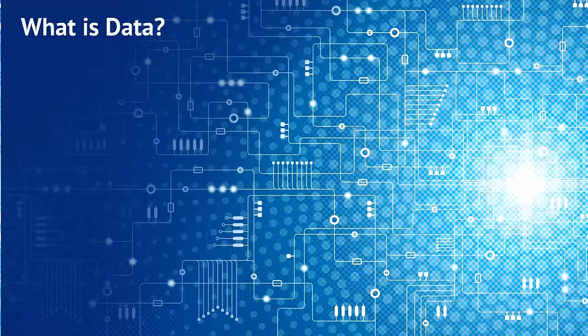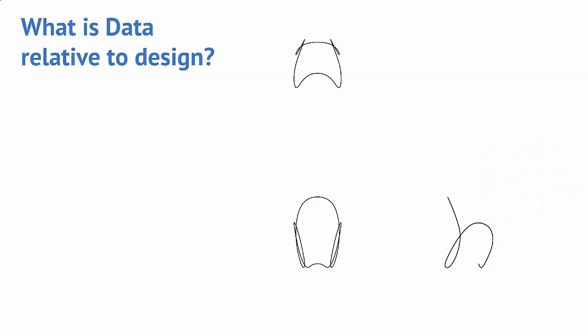Data is a little ambiguous as a word, and when you feed Google data, you get some random image, kind of like what you see here. Again, it's just as ambiguous as the industry puts it out there. But with regards to data, what is it relative to design?